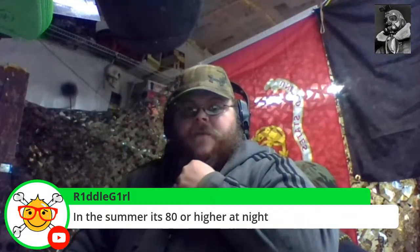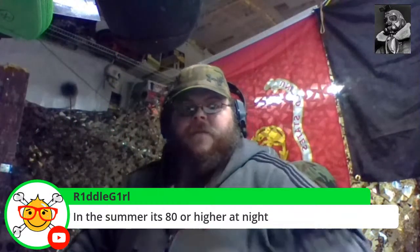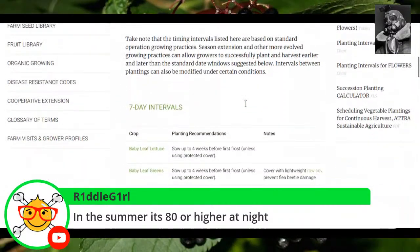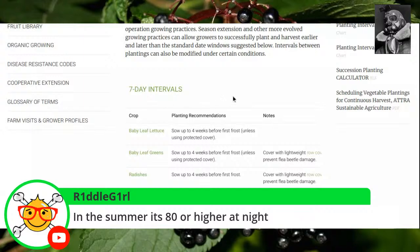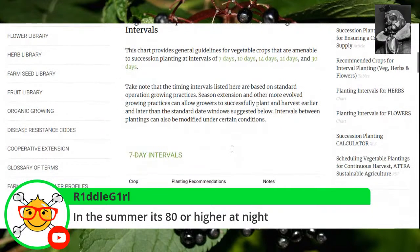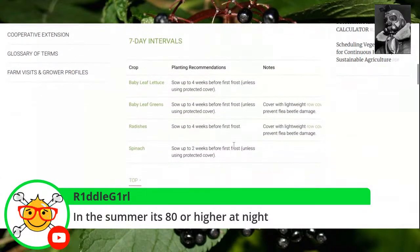Now we'll go to the vegetable succession planning. So we'll have a source or a reference. 7-day intervals. Up here, if you just click on it, you can choose what intervals you want to do. Take note of the timing intervals so that you know the best practice for growing things. All right, so if you're doing baby leaf lettuce, you can sow every 4 weeks before the frost comes, unless you have a protected cover, which is the short and snappy video I made quickly.